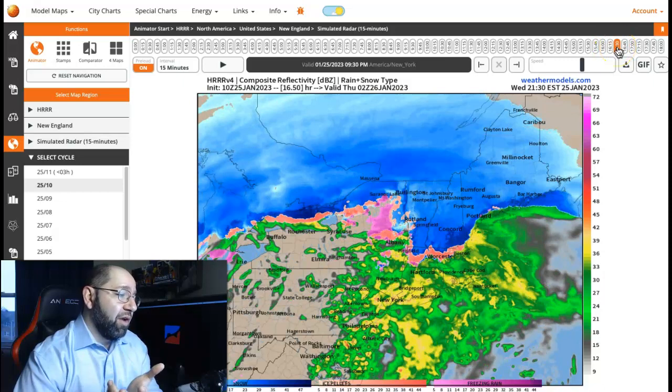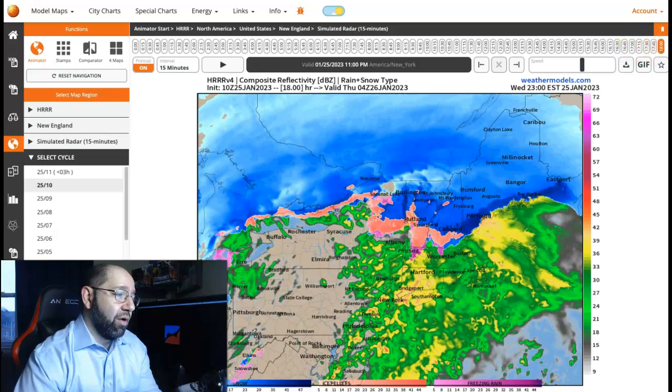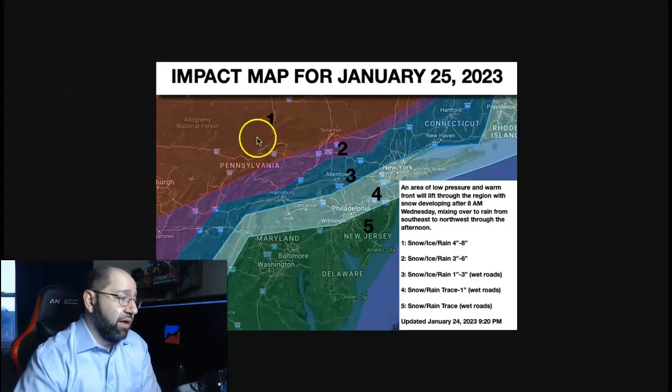For all you skiers out there, this is not going to be the best conditions for keeping that snowpack. You're going to have to head up towards the Green and White Mountains, where the snow will continue to fly. So what does that mean for our forecast? Well, let's take a look at the latest guide.